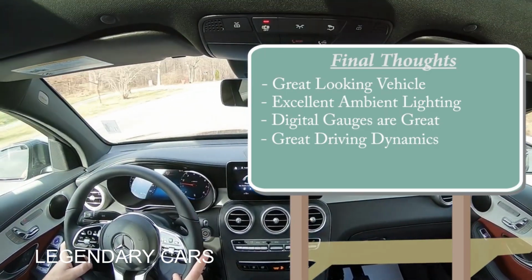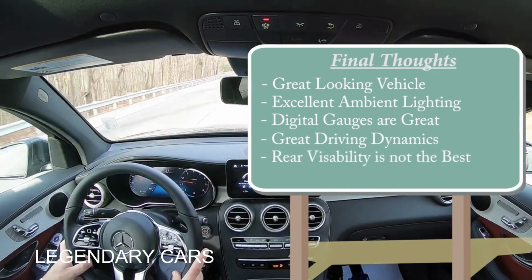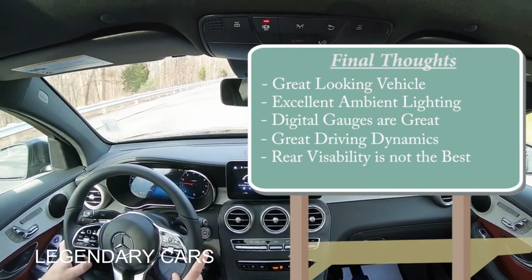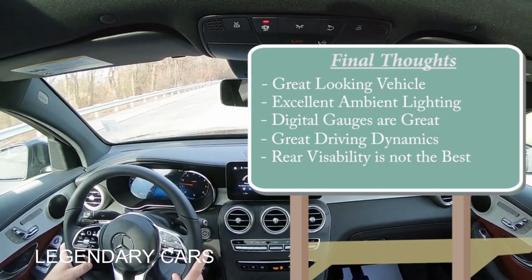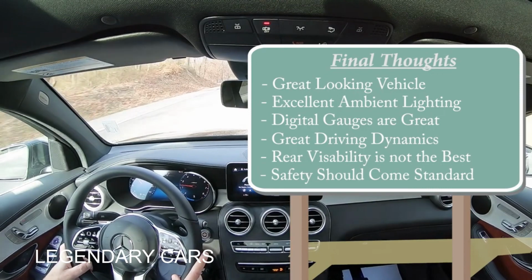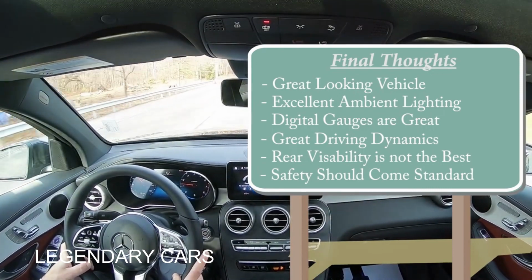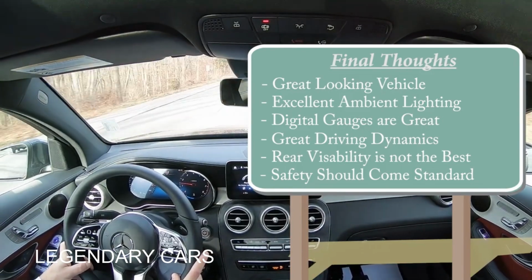As far as room for improvement goes, rear visibility obviously isn't going to be the best with this particular shape. I think it's personally worth it though because of the shape. It makes it look so much better, but again, it's not going to be as good as its traditional SUV counterparts. And the other thing, I think that last safety package should really come standard on this thing because most other manufacturers, even non-luxury manufacturers, are giving you standard adaptive cruise control and evasive steering assist, things like that. So that's my other constructive criticism.